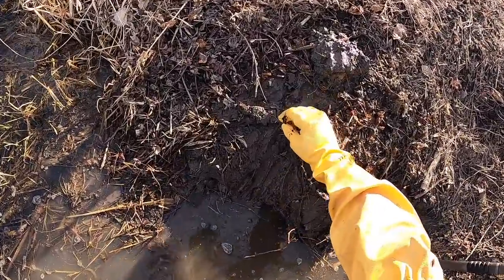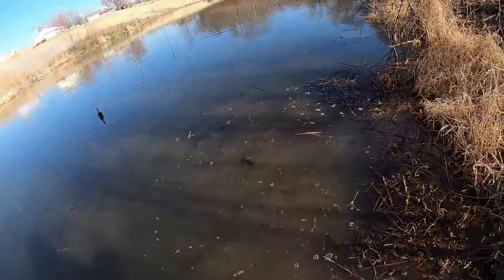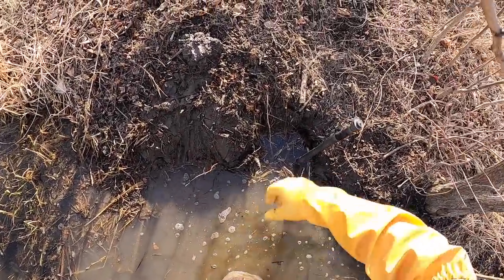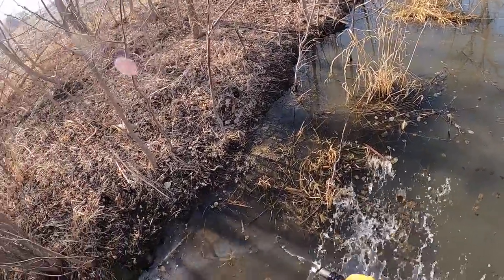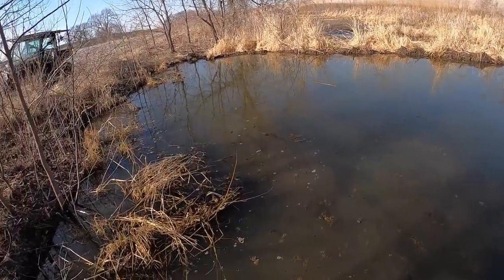And we got this guy for the smell. Puts him right there. And that's what we're gonna do for this spawn. See how it does. Might put a camera here. I bet they only got a couple here, like a family probably, mom and dad. But look what they do. They've been working.